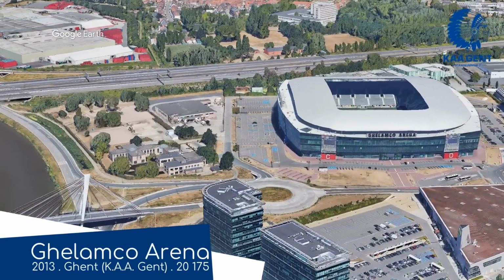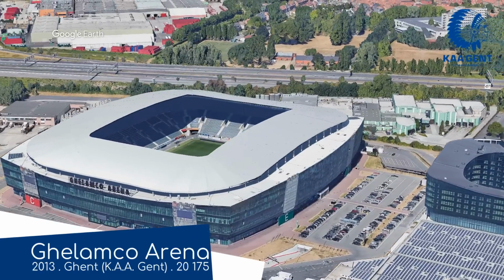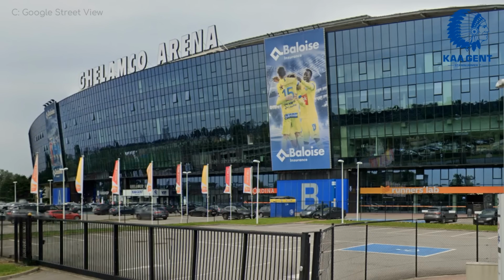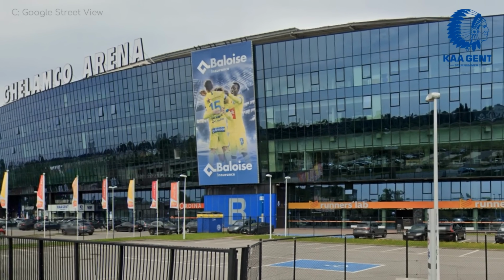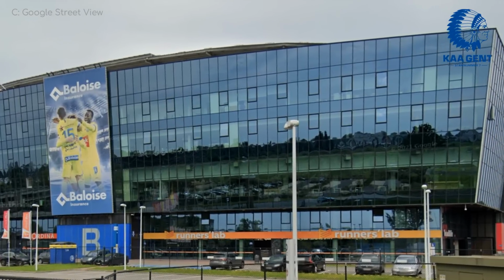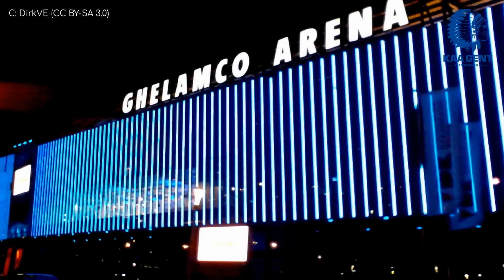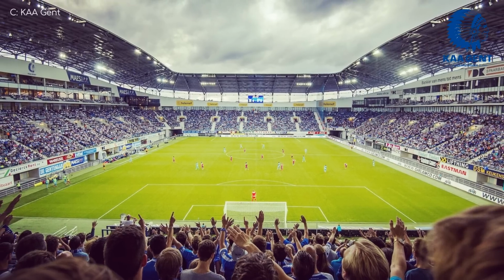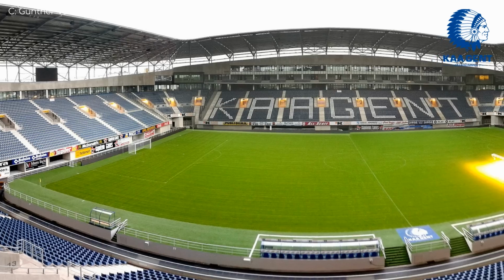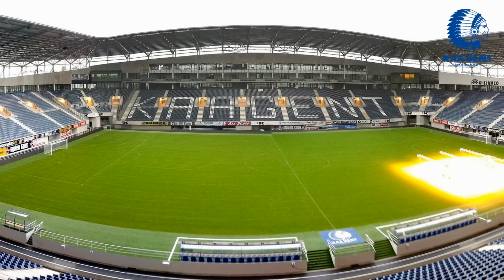Galemco Arena. At a little under a decade old, it's comfortably the newest stadium in the league, and it certainly looks the part with that fully glazed facade. I think in the past I said it looks like a horizontal skyscraper. I'd agree with myself, even more so at night time. The interior is just as impressive, especially if you have a considerable amount of disposable income, because there's an extensive amount of premium seating. But from any seat in the house, it's a great stadium.